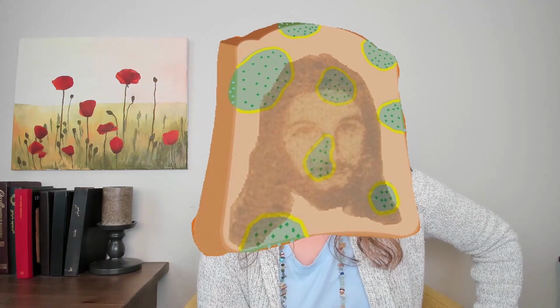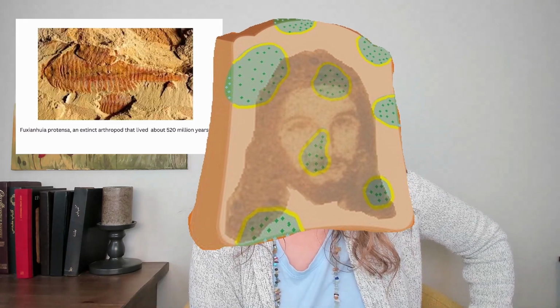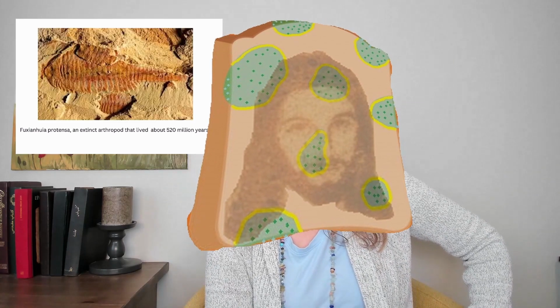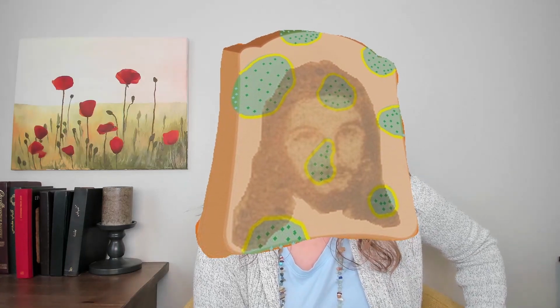Oh, Fuxianhuia. So you found a fossil that you think is 500 million years old, and what? It has a circulatory system? It has a heart? Okay, so that doesn't tell me how a heart evolved.